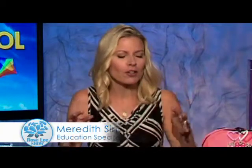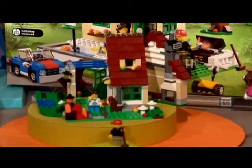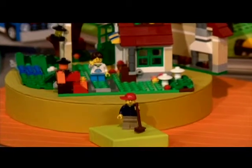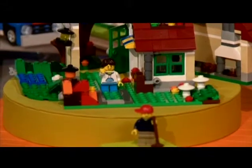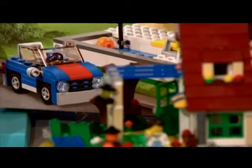So kids who love to build are going to love these new sets by Lego Creator. This one is called the Changing Seasons set. What I love about these is that it really gives kids the opportunity to imitate real life with really fun features like a grill with the brick that really lights up, and a pool, and a garden, and 3 minifigures. And this set changes through the season as well. It goes from an autumn house to a winter house to a summer house, and really opens up creative play for kids.